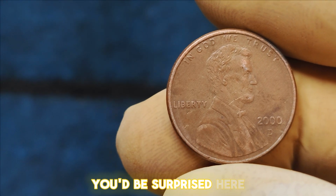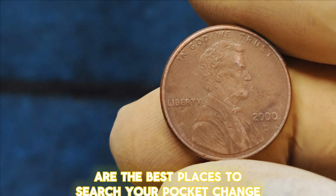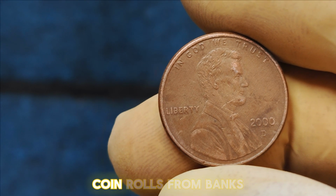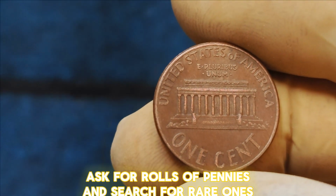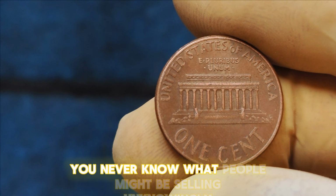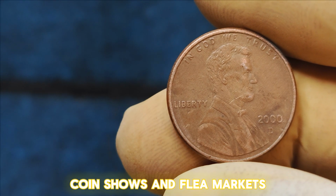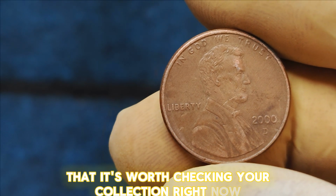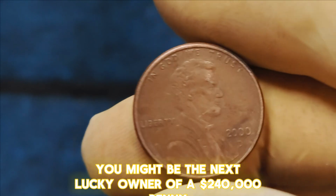You'd be surprised. Here are the best places to search: your pocket change. Yes, it could be hiding in your everyday transactions. Coin rolls from banks, ask for rolls of pennies and search for rare ones. Estate sales and garage sales, you never know what people might be selling unknowingly. Coin shows and flea markets, great places to find hidden gems. It's worth checking your collection right now. You might be the next lucky owner of a $240,000 penny.